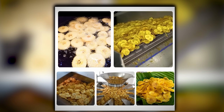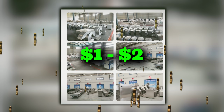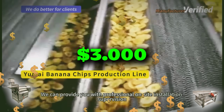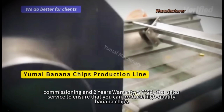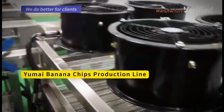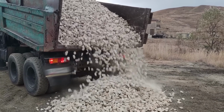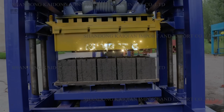Each 100-gram bag costs you around 40 cents to produce and can be sold for $1 to $2. With a production of 3,000 bags per month, you generate more than $3,000. Everyone loves plantains. Chips with sea salt, for example, sell very well and will be easy to market. Although not everything in life is about cravings, many people are looking for something more essential like affordable building materials, and the next machine is perfect for that.